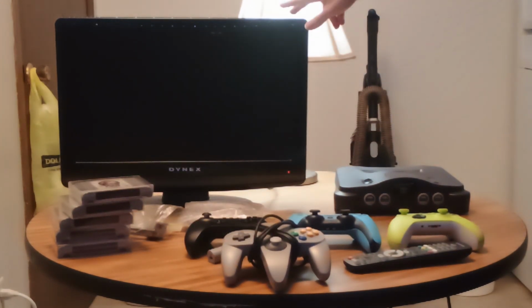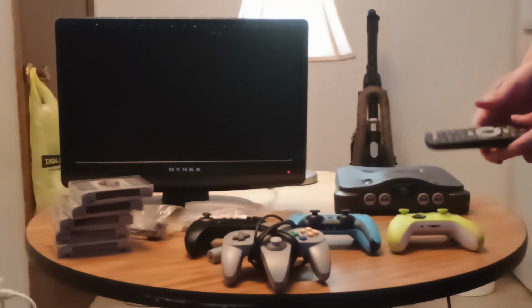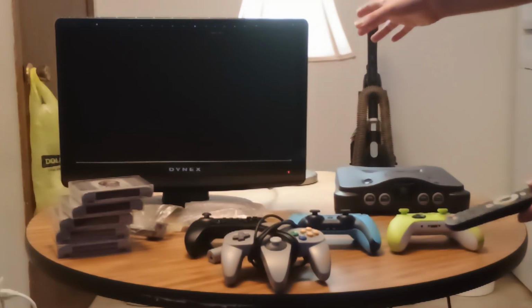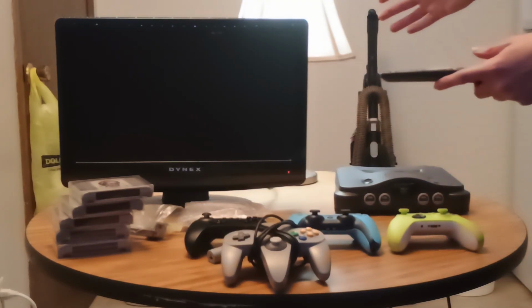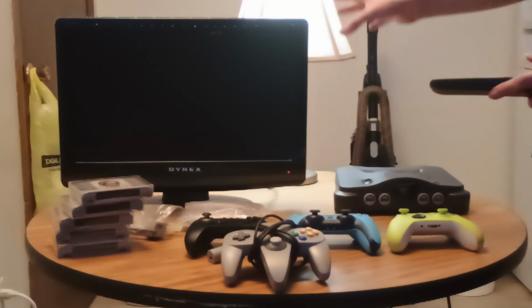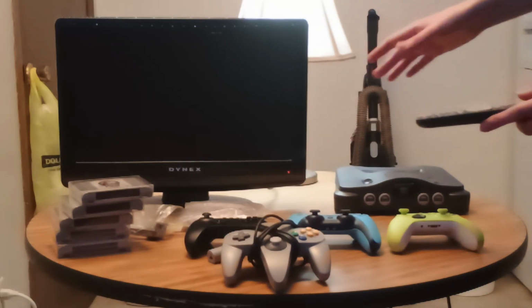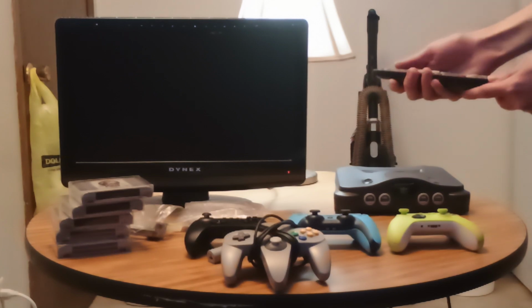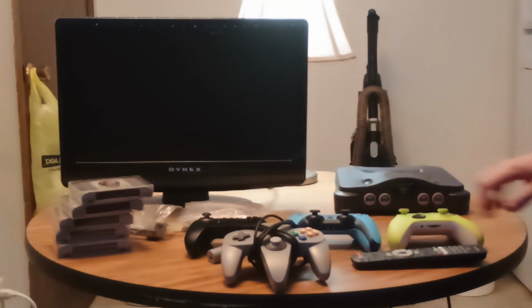And I have this Dynex TV, the small cheap TV from 2011 that I bought used. The HDMI doesn't work on it, but the composite does. And it's fine. It's primarily for testing. And don't worry, I do use an actual CRT. It's just in the other room. This would be better for testing. So yeah. And this is a universal remote. I don't have the original. And I make sure to set it to game mode.